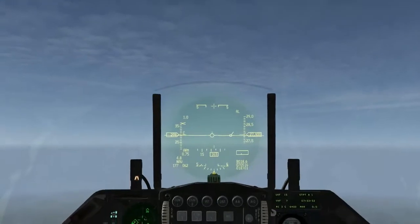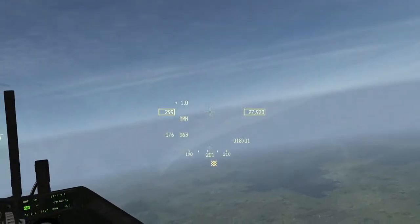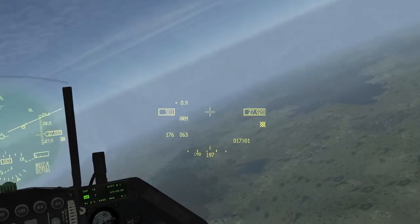Okay, turning and going down slightly this way. That's still 0.7. Yep. Airfield in sight, 11 o'clock low. Correction, 2 o'clock low.